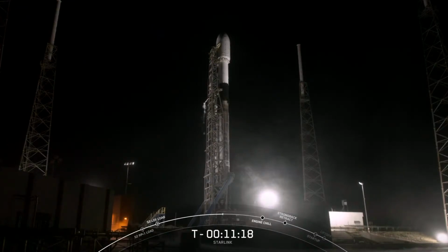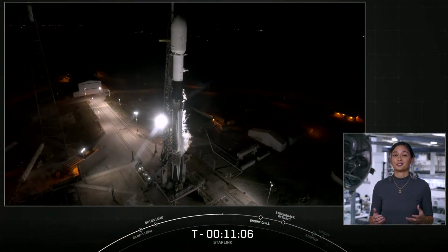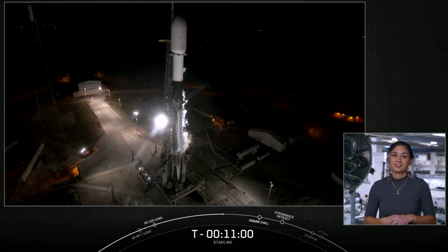And because the satellites fly in a low orbit, the round-trip data time between the user and the satellite, which is also known as latency, is much lower than with satellites in geostationary orbit. This enables Starlink to deliver services like seamless video calls that are usually not possible on other satellite internet systems. We are currently T-minus 11 minutes from liftoff of our next batch of Starlink satellites. So with that, let's take a closer look at the rocket on your screen.